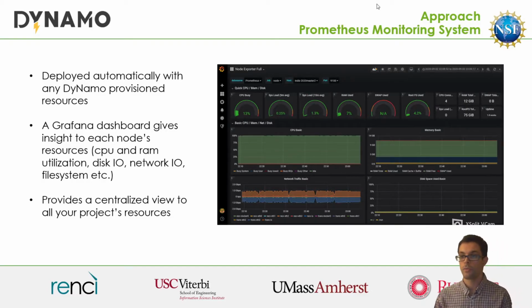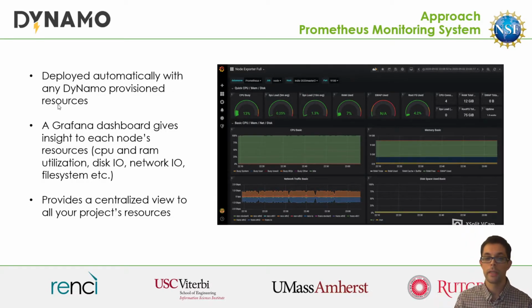Finally, the Prometheus monitoring system is deployed automatically with any Dynamo provisioned resources using Mobius. A Grafana dashboard gives insight into the node resources, such as CPU and RAM utilization, disk I/O, network I/O, and the file system. This provides a centralized view of all your project resources.